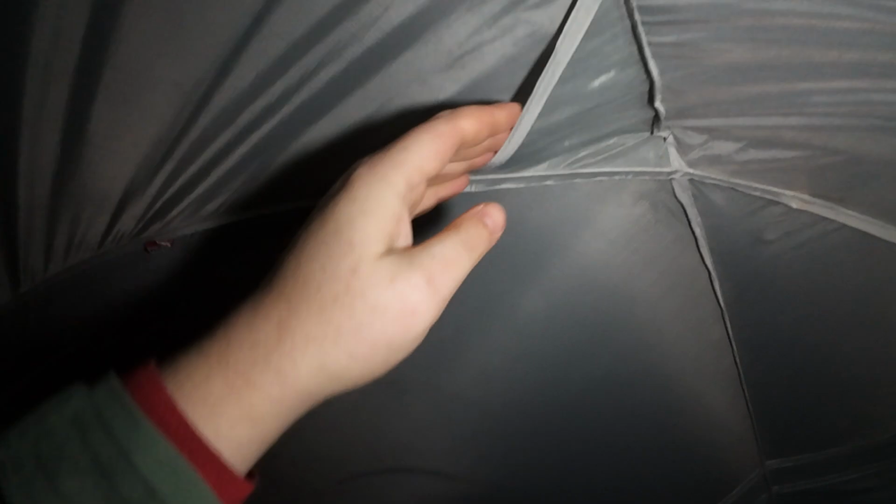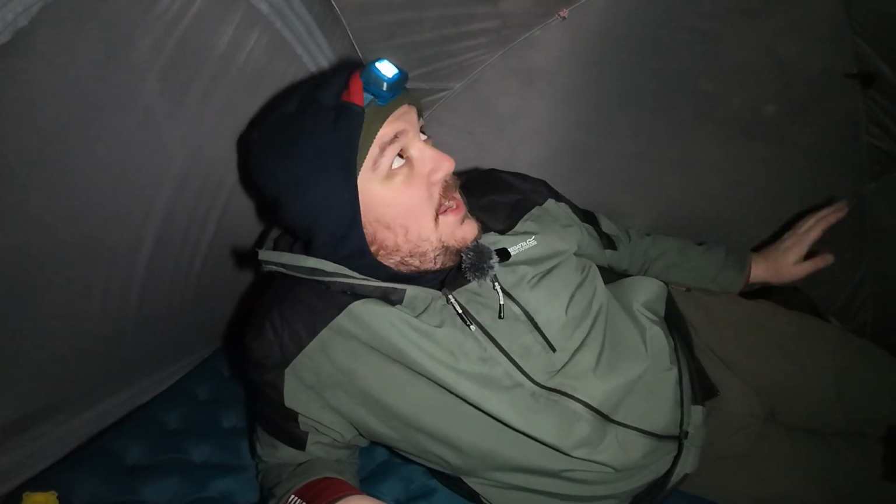Oh, there's also a couple of gear lofts, little pockets up here as well. For anyone who hasn't seen inside this, there's pockets all the way down the tent on both sides. There's so much storage. I've got too much space. So yeah, I'm impressed.